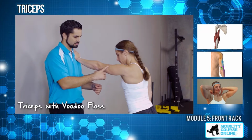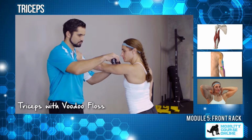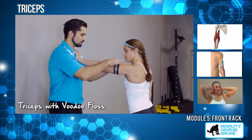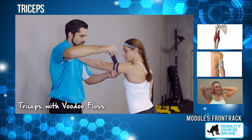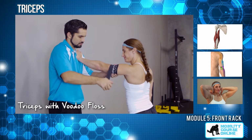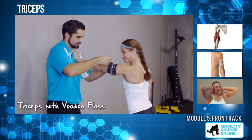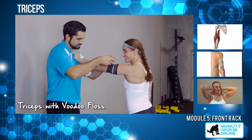Begin by finding the worst part of the knot in the tricep by searching it with your fingers. You'll want to put most of the band stretch on the back half of the arm where the target treatment is, with less stretch on the front of the arm where the bicep is. Wrap the floss proximal to distal, meaning close to the body to further away from the body, to increase pressure on the adhesion. You could wrap the other way if the emphasis was on getting swelling out of the arm.